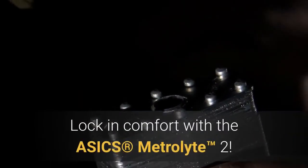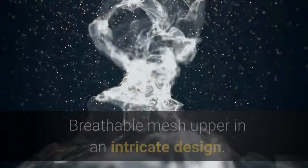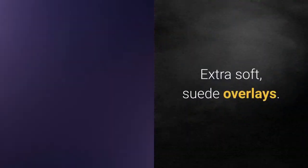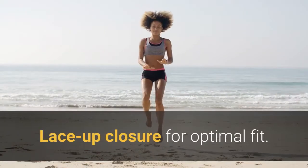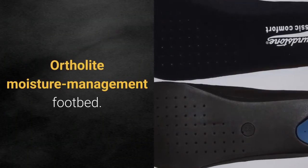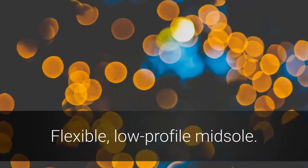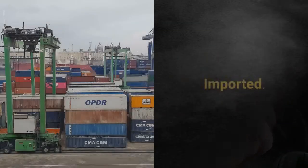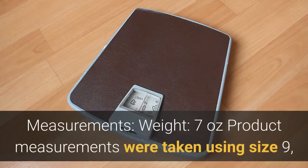Lock in comfort with the Asics Metrolite 2. Breathable mesh upper in an intricate design. Extra soft suede overlays. Lace-up closure for optimal fit. Bootie construction. Ortholite moisture management footbed. Flexible, low-profile midsole. Wet grip rubber outsole pods. Imported. Measurements, weight, 7 ounces.